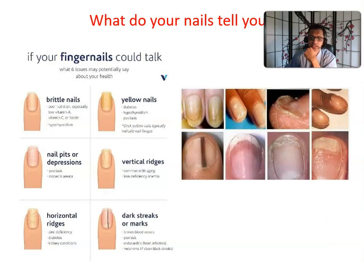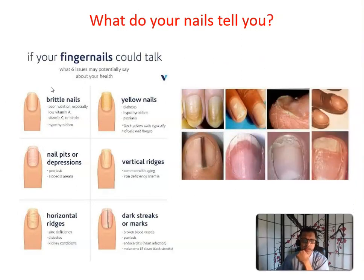What do your nails tell you? A lot of these are interesting in the sense that you don't want to be too scared. Some of you have brittle nails, yellow nails, might be diabetic. But the two that I'm really concerned about is if we see dark streaks here. Well, first of all, it could just be a broken blood vessel. It could be psoriasis, but it could also indicate that you have endocarditis, which is a heart infection.